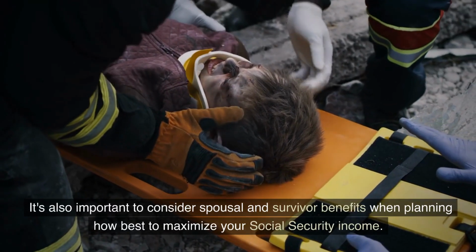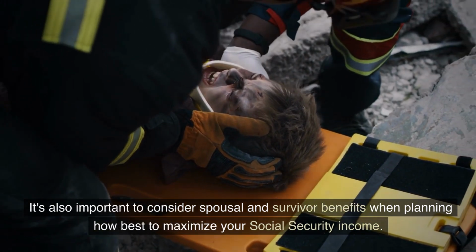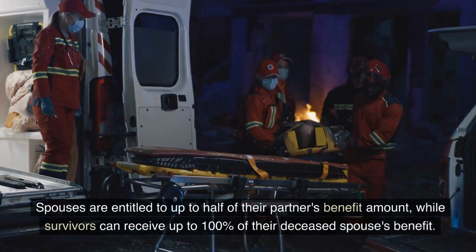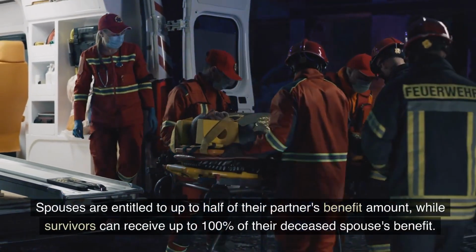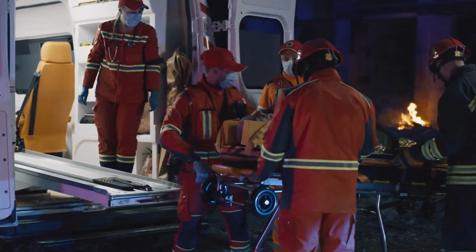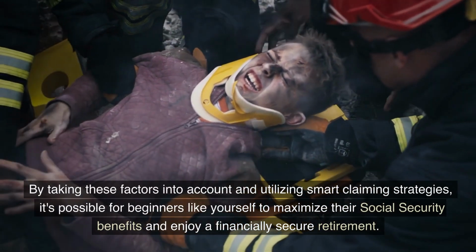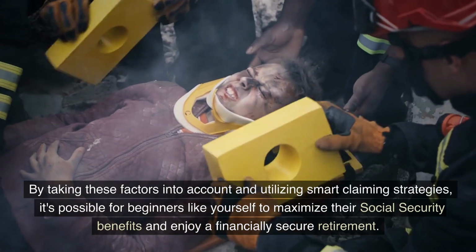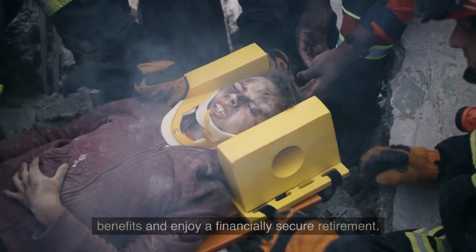It's also important to consider spousal and survivor benefits when planning how best to maximize your Social Security income. Spouses are entitled to up to half of their partner's benefit amount, while survivors can receive up to 100% of their deceased spouse's benefit. By taking these factors into account and utilizing smart claiming strategies, it's possible for beginners like yourself to maximize their Social Security benefits and enjoy a financially secure retirement.